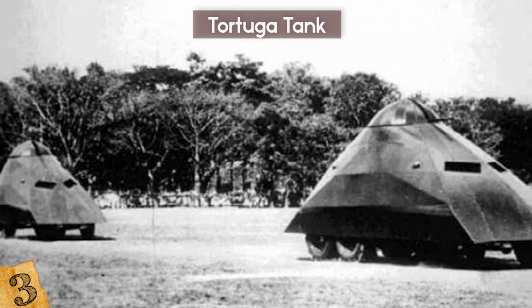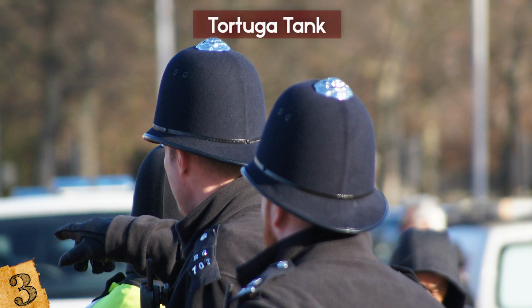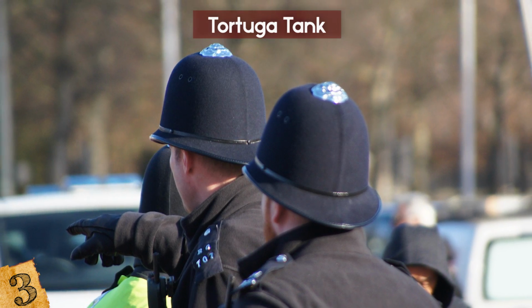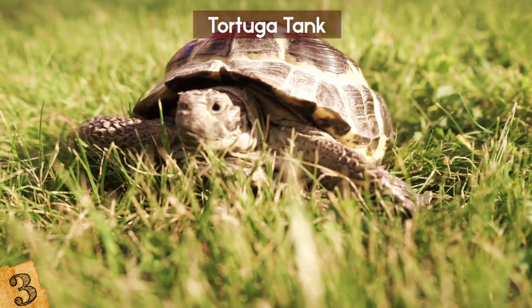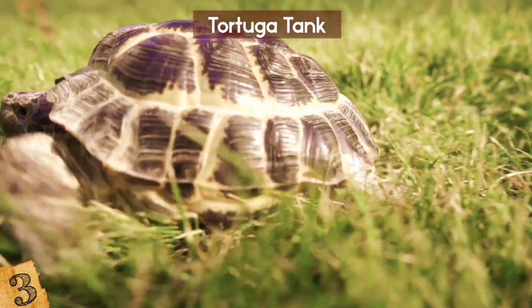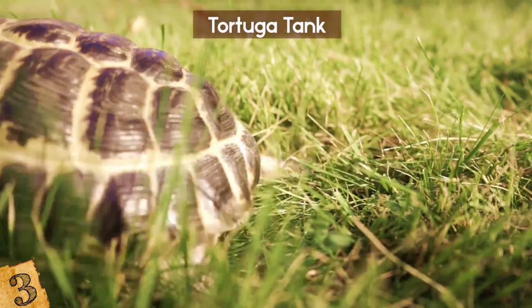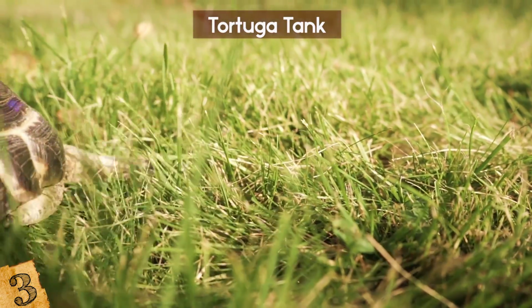Second, the shape is kind of odd. In theory, they were trying to mimic the UK's police helmets. Good idea, but doesn't really pan out in real life. Also, Tortuga means turtle in Spanish, so they're kind of appropriately named, but not the best idea to name tanks after slow, docile creatures. I don't think the message was received.